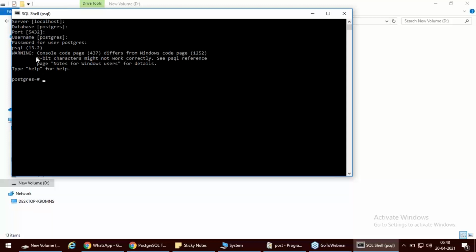You can ignore the warning. Yes, your psql 13.2 or the version is available, and we should be able to get something like this: postgres=# . This is a place where we need to start writing our commands. For example, I'll say select version(); and semicolon, something like this.